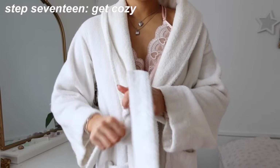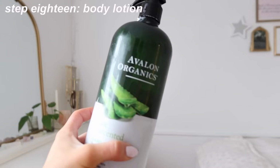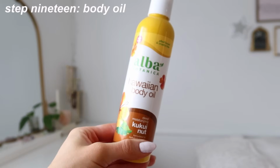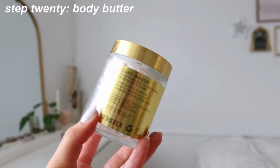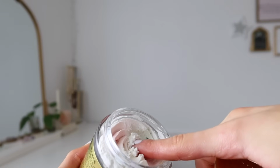I love getting cozy after an everything shower. I'm wearing a cute little satin pajama set and a robe. And then I do my body care, which I'm currently using the Avalon Organics body lotion, the Elba Botanica Hawaiian body oil, and this Truly Cake Maker body butter that I use like on my legs. And it makes them so soft after shaving.